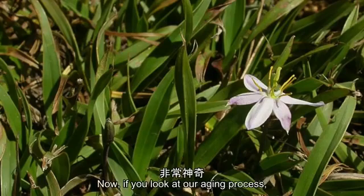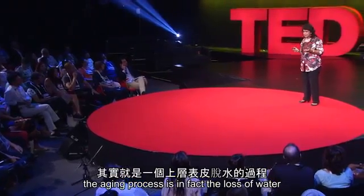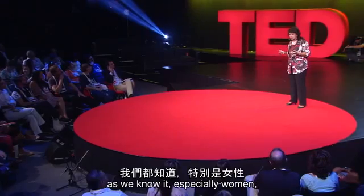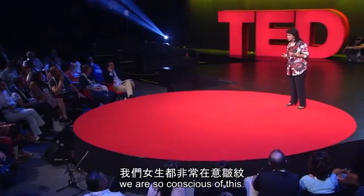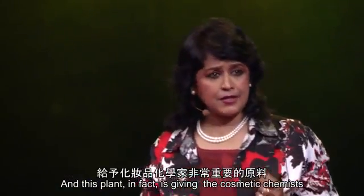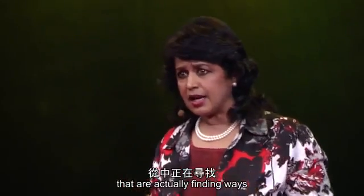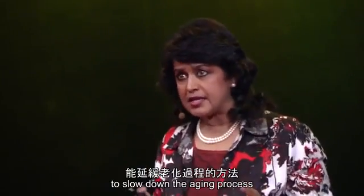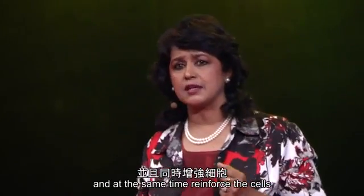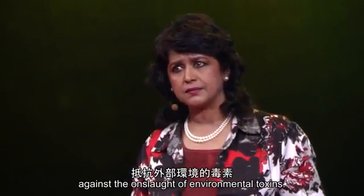Absolutely amazing. Now, if you look at our aging process, the aging process is in fact the loss of water from the upper epidermis, resulting in wrinkling, as we know it, especially women. We are so conscious of this. And this plant, in fact, is giving the cosmetic chemist very important ingredients that are finding ways of slowing down the aging process and at the same time reinforce the cells against the onslaught of environmental toxins.